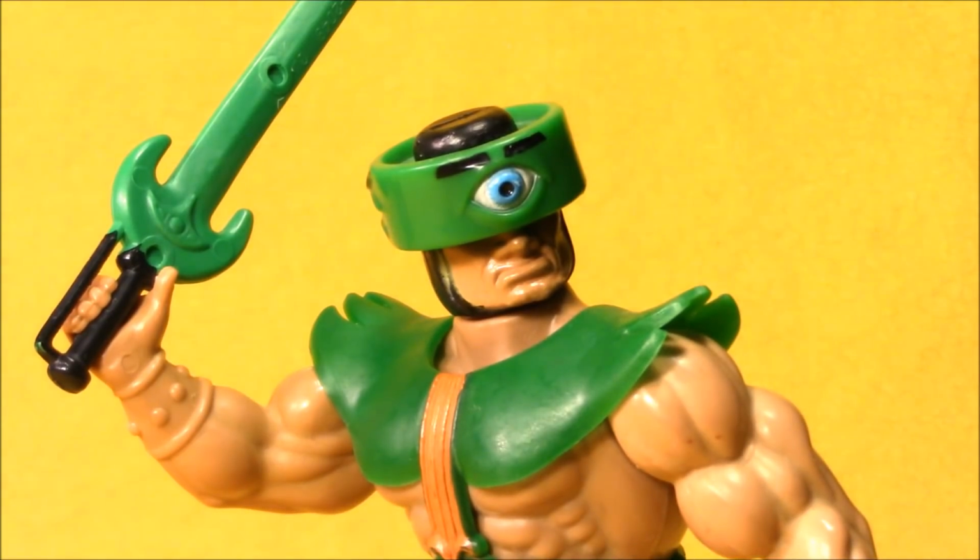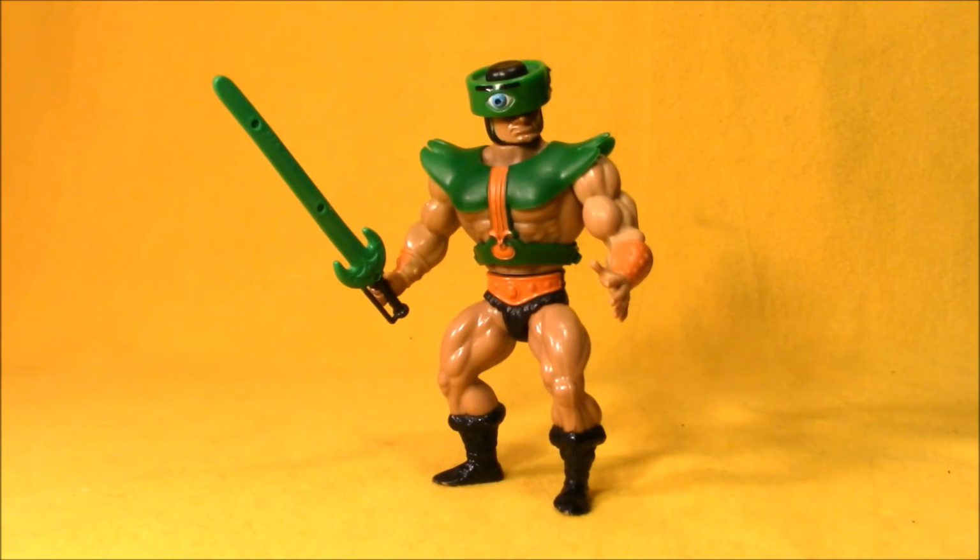In the number 2 spot, I've got Triclops. Very similar to Man-E-Faces. I do understand that. But his figure doesn't suffer from bad tooling. His torso still looks good. He still looks normal. He just has a weird head, which has the spinny action feature. I also love his sword. I love his armor. To me, he feels more interesting and fits in better with the rest of the characters.